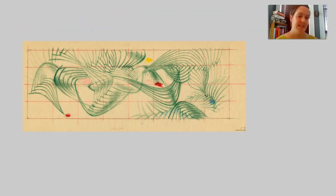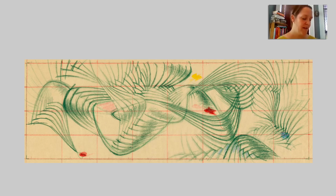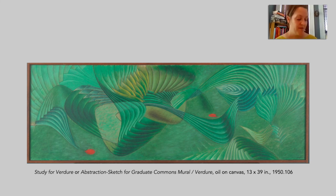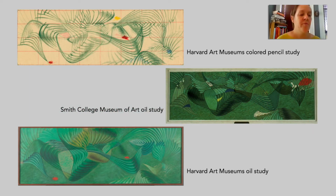If I crop to just the design area itself, you'll see that the forms and colors here are echoed closely, but not exactly, in a larger, painted oil sketch on canvas, now at the Smith College Museum of Art in Northampton, Massachusetts. Like the study drawing, the Smith College example has the yellow and blue forms in addition to the green and red. The study drawing is also very close to a small oil sketch on canvas in the Harvard Art Museum's collection. We're going from 14 inches wide in the drawing to 40 inches wide in both small oil paintings, which are identical in dimension to each other, and still much smaller than the final work, which, if you recall, is nearly 20 feet wide.